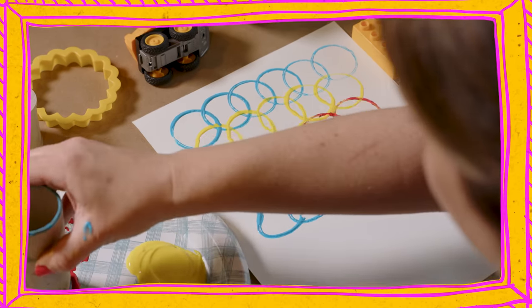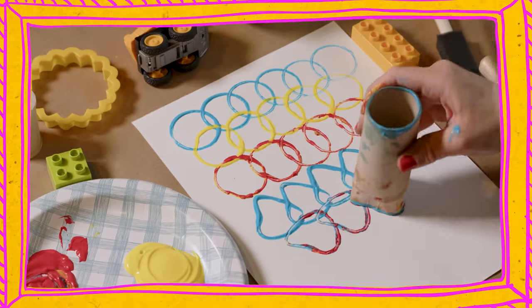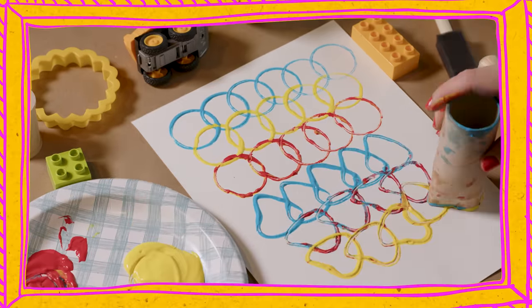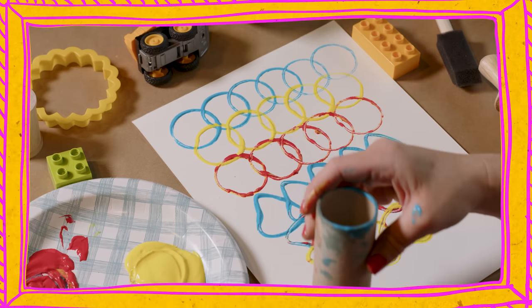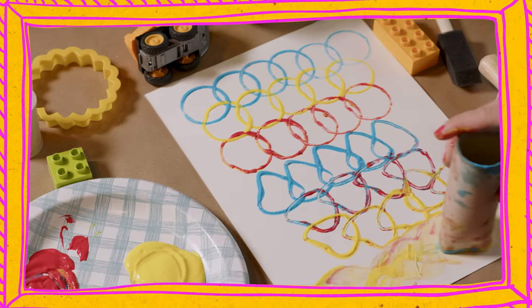I like seeing all the different ways you can use one material in many different ways. I wonder what would happen if I drag it. That's pretty cool. Kind of makes some cool swirls.